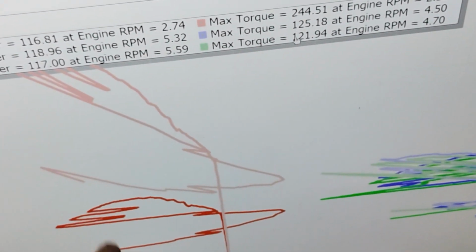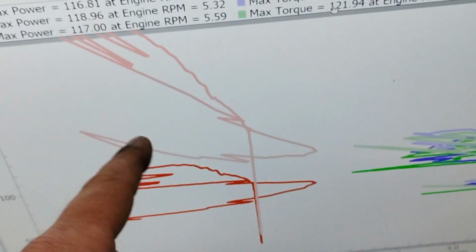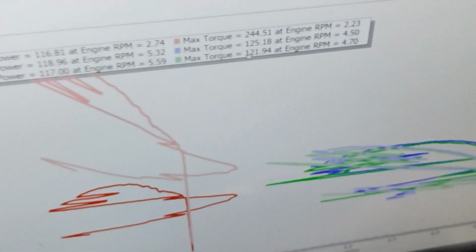Because I had the trigger for the dyno reading 360 fire order, where this is 720. That's why the graph looks all crazy. Good old batch fire, crappy Neon factory electronics.